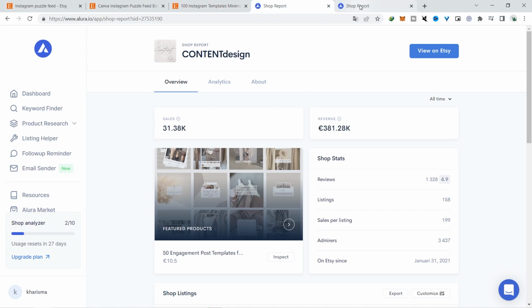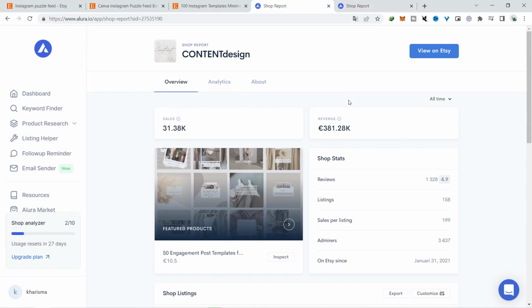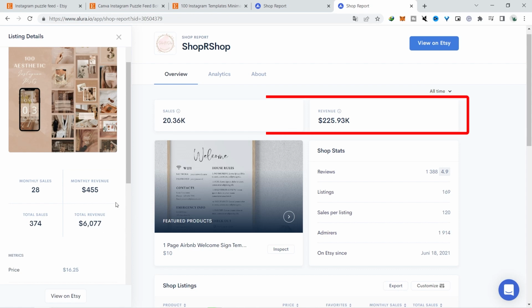Then we can see for ourselves from this shop, he makes a lot of money, which is around $200,000. And from a shop where different shop owners make more than 300,000 euros, of course this is big money that you can use for all your needs. Even one product alone makes more than $6,000.